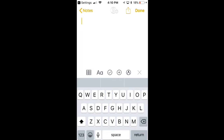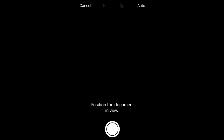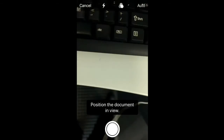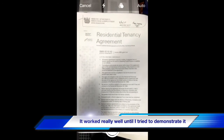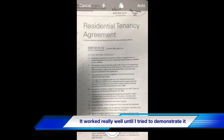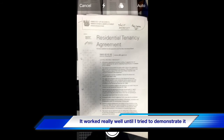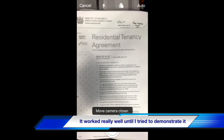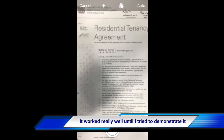Scanning is by simply pushing the plus button and scan documents. What sort of documents might a landlord scan? Possibly something like a residential tenancy agreement. Let's just get that there. Normally it does it automatically, but as technology does when you're trying to demonstrate something, it's not quite doing it. So I'll just take a photo of that.